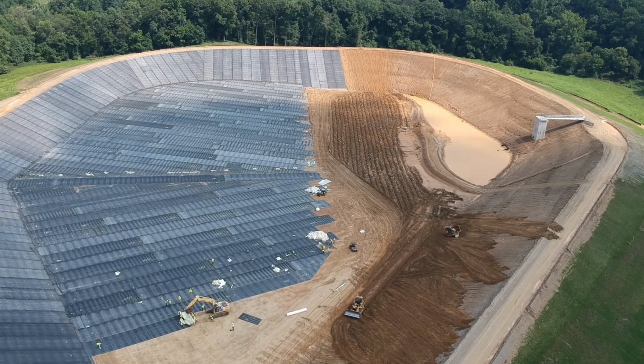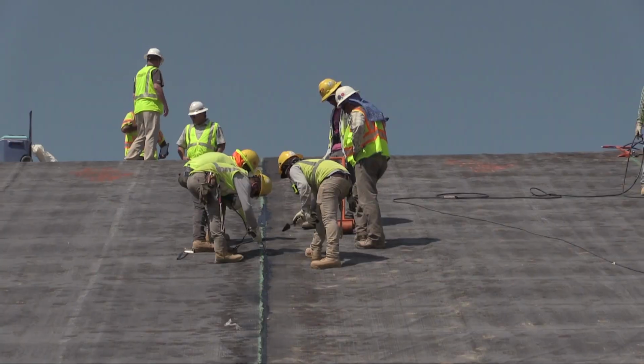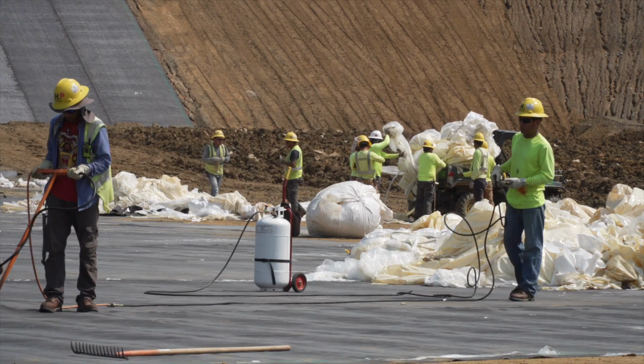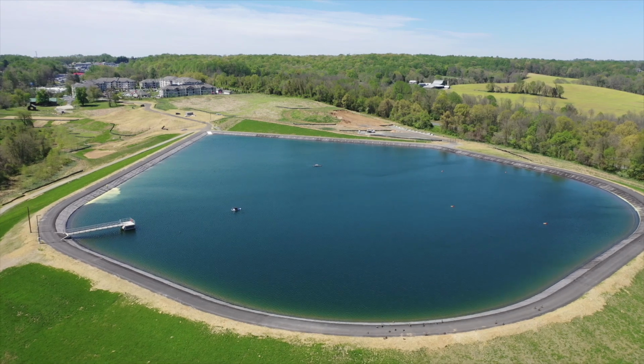The manufacturers come out to our office a couple times to teach us, and the guys have done a tremendous job learning and putting everything they have learned into effect out here in the field. It's been a great learning experience, and the guys have really taken hold of it and ran with it.